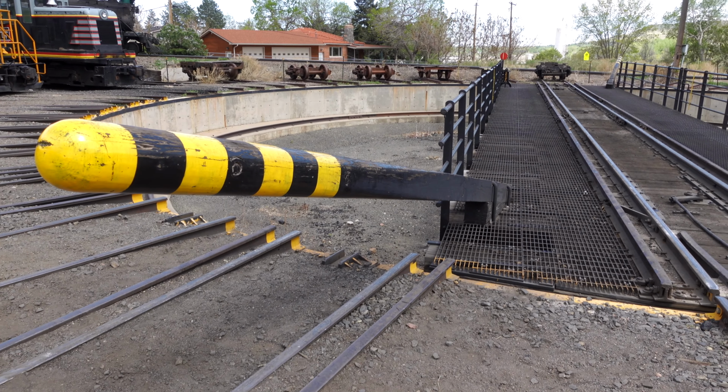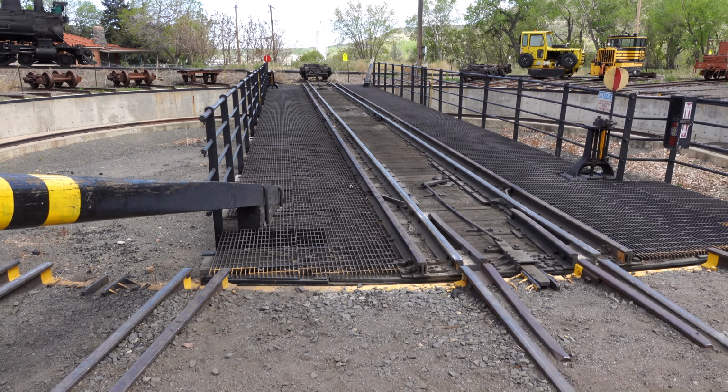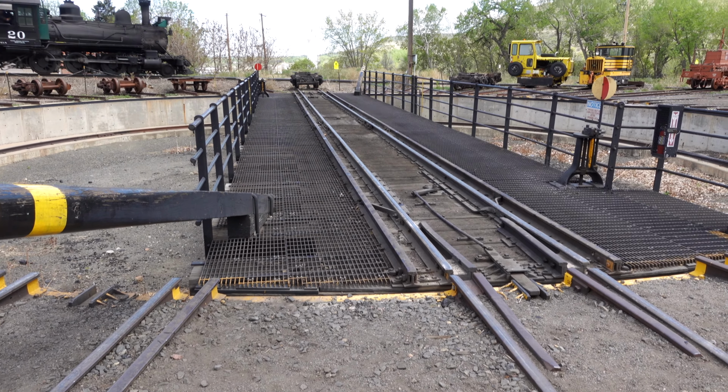But these right here, and then there's one way down at the other end, these are assist bars, and two people can actually move this entire round table. This is called an Armstrong round table because of that. I just think these trains are so cool looking. I love the restoration that's done with it.